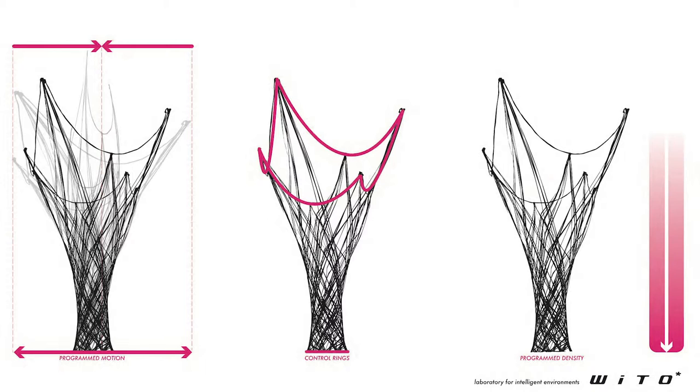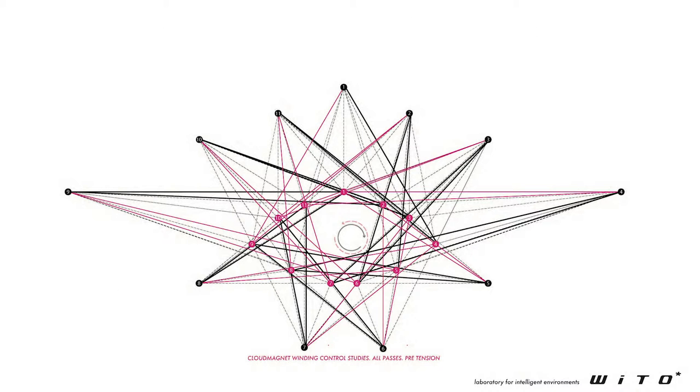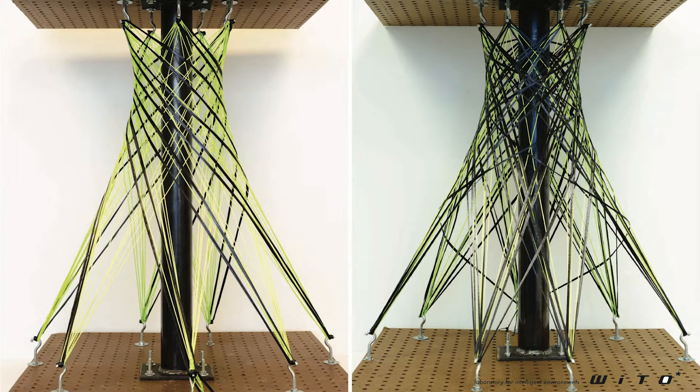So the top is the most flexible, the bottom is the weakest, but also we can begin to add additional structure to the top and bottom through these control rings. And then basically beginning to program form based on how things are wound together versus coming up with a design and just trying to force the material to do what you want. We basically developed different types of frameworks for this.